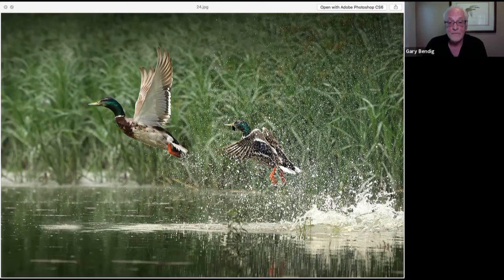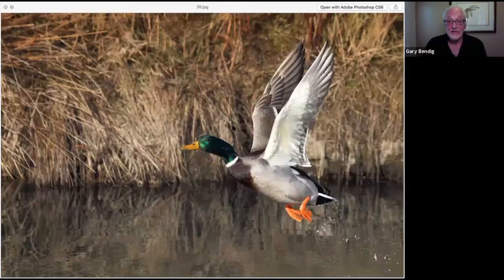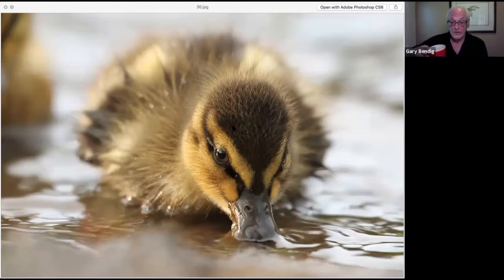So yeah, you can get ducks taking off all the time because you recognize when they're going to do it. They talk to themselves, they check their airspace. Now, still on ducks.